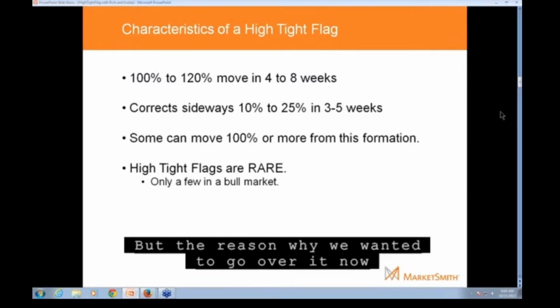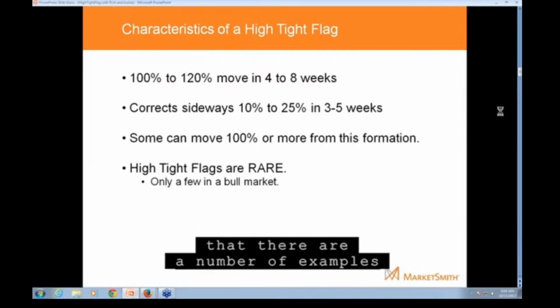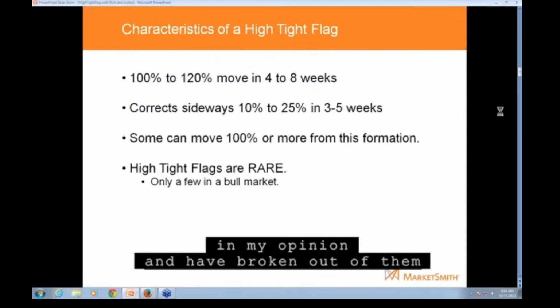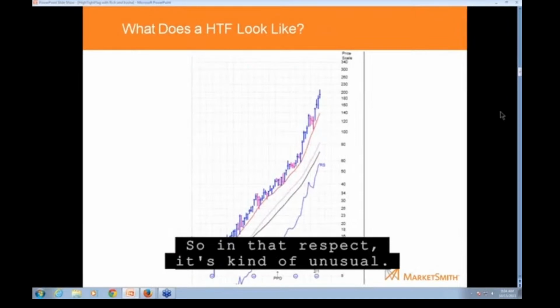But the reason why we wanted to go over it now is because this is one of the few times that I remember seeing that there are a number of examples that have that potential for the high type flag, and there are a few that have formed high type flags, in my opinion, and have broken out of them and are working pretty well so far. So in that respect, it's kind of unusual.